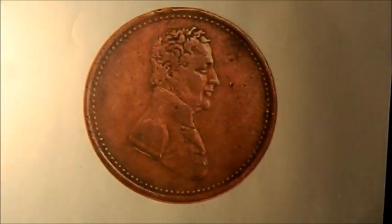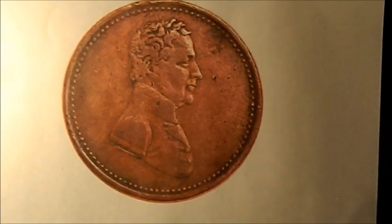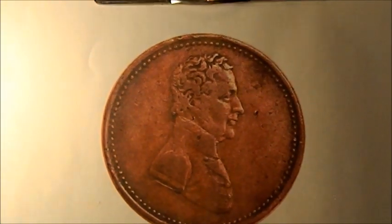Had that turned out differently, Canada, or at least part of it, might have been part of the United States of America now. So he was very significant in the history of Canada. And again, this is from Lower Canada.